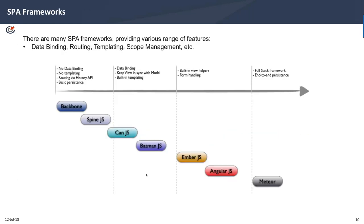All right, and over time, when the single page application concept came in, we started seeing different frameworks that implement this idea of single page application. We see things like Backbone, Spine.js, CanJS, Ember.js, Angular is one of the most famous ones, and Meteor. So you see these frameworks coming into the picture, and they're just JavaScript frameworks that implement certain features that enable a web application to be a single page application. And they do things like routing and security and binding with the variables and things like that. They're all basically part of these frameworks, enabling your web application to be a single page application.